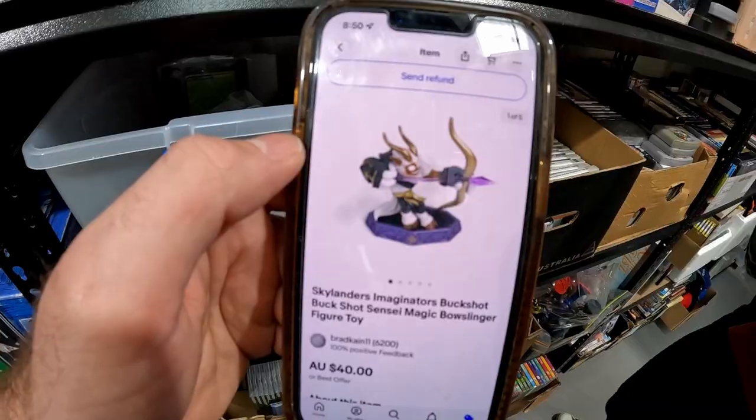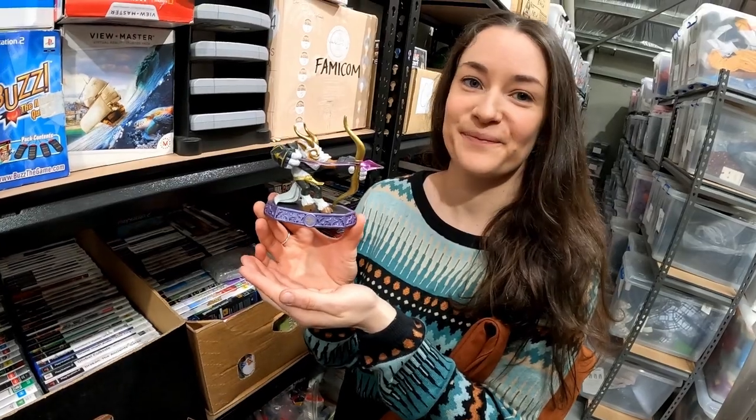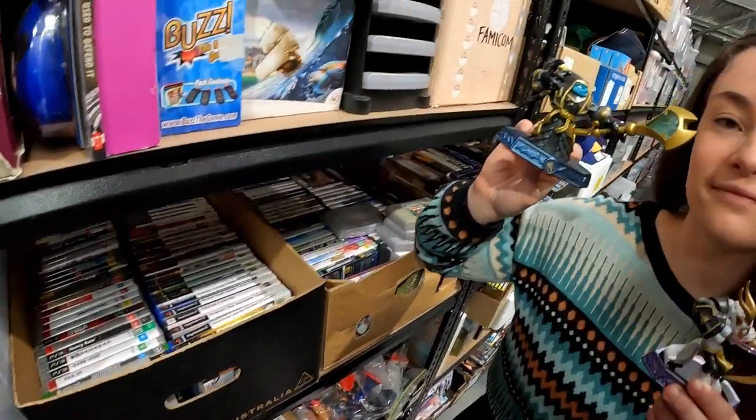Right on top. A category I'm trying to learn is Skylanders. Shout out to Disgruntled Octopus for giving me the knowledge on this. This one here sold for $40, and the same buyer also bought this Sensei Master Pit Boss for $35.